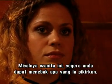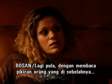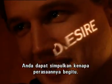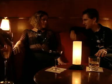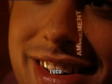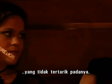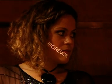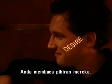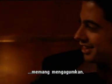Take this woman. In an instant, you can guess what she's thinking. And what's more, by also reading the mind of the person next to her, you can work out why she's feeling this way. What about a third person watching this scene? He clearly finds it funny that this man fancies someone who doesn't fancy him. While they've been reading each other's minds, you've been reading theirs. And what was happening in our heads to make it possible is astonishing.